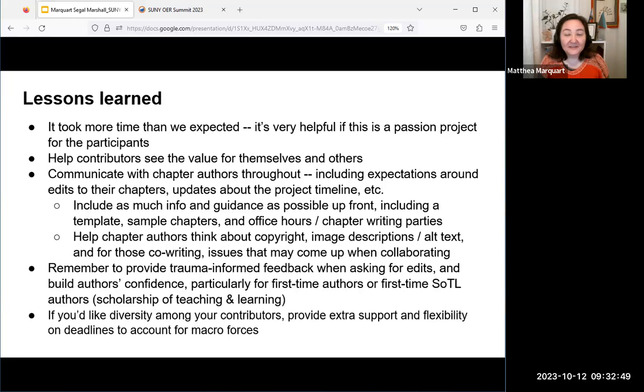And as you saw on the slides, we've also been inviting authors to contribute to presentations by contributing quotes, because we really want to uplift their voices. And we had a lot of authors who were new to publishing, as Katherine mentioned. So we wanted to make sure we provided trauma-informed feedback, and we were trying to build people's confidence as we went.